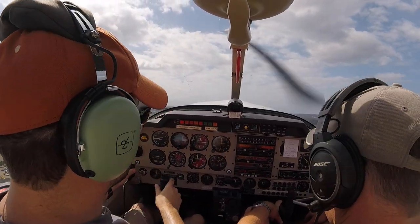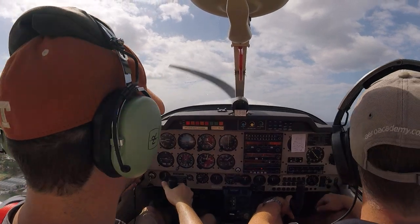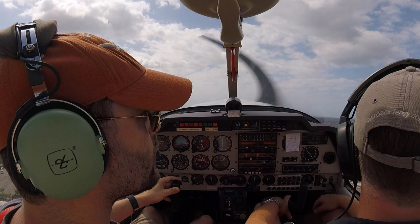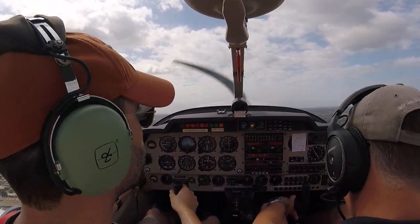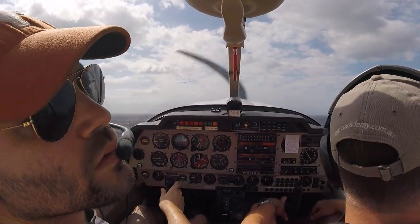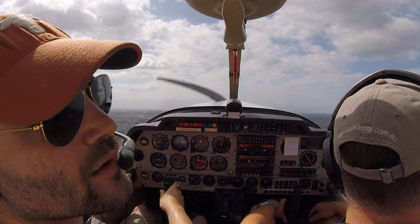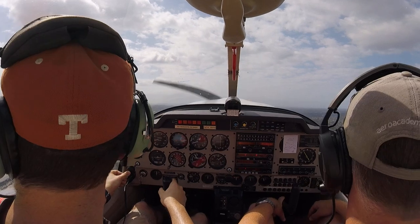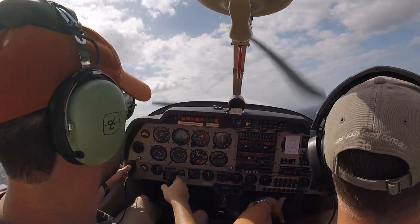Flaps are up, power full, fuel pump on. Fuel pump on, and engine temperatures and pressures are green. Cool. Did they do it again? I don't see the traffic. Just crossing your wingtip now. Really? Okay. Oh, there, yeah. Oh, they're really far out, hey. Yes. Alright, I'll turn now. Runway right, clear touch and go, India Bravo Uniform.